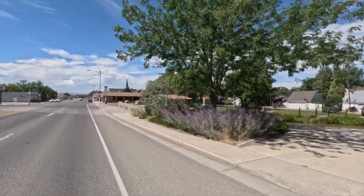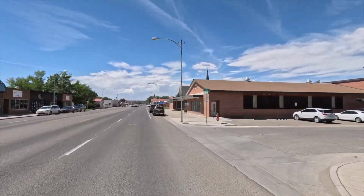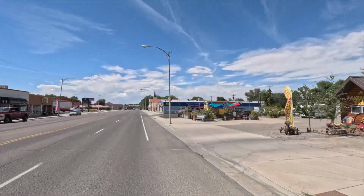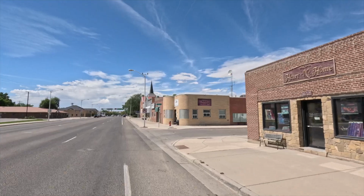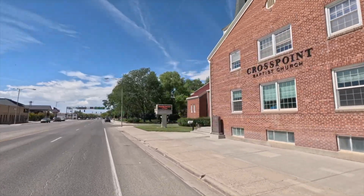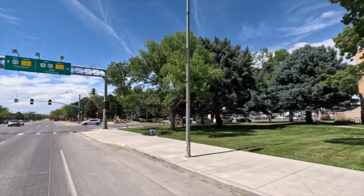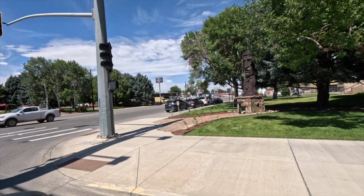So kind of coming down into the older part of Worland now. Some of the old churches down here. Worland's, you know, kind of a small town. Population currently, as of 2020, was 4,773. That's actually declined from 5,487 10 years earlier in 2010.